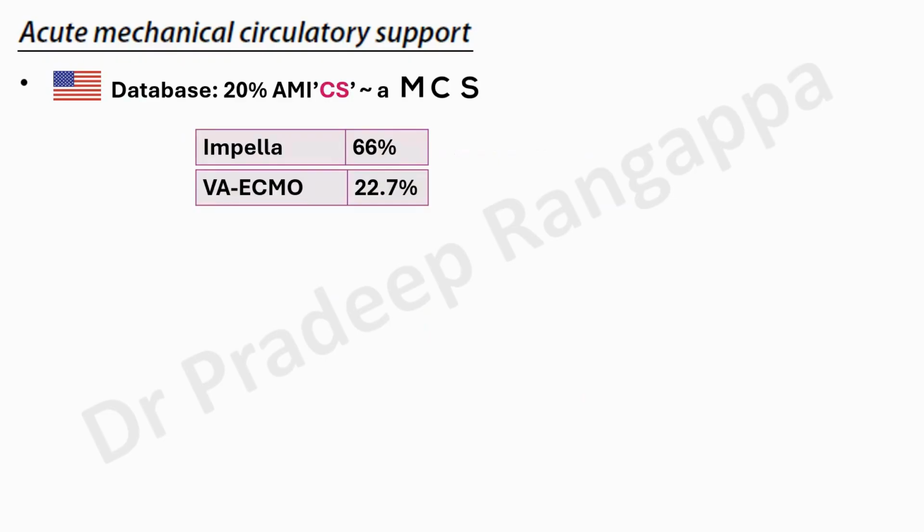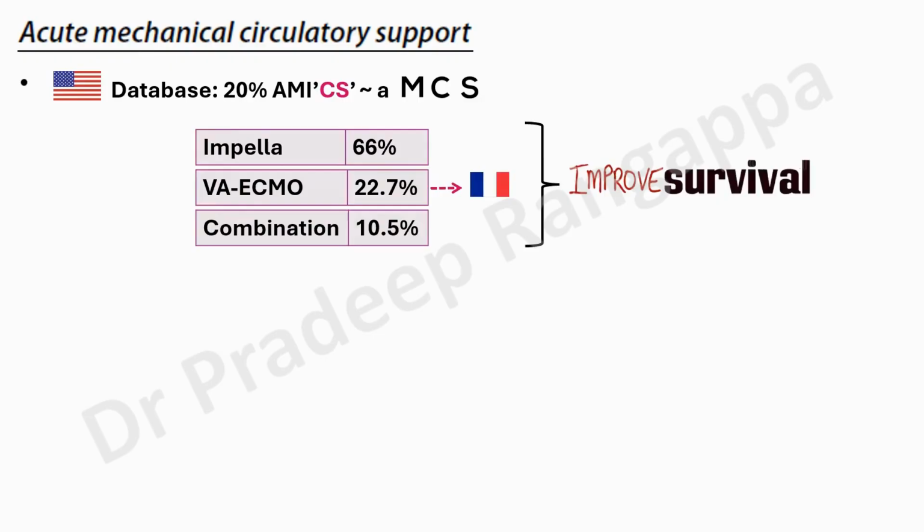VA ECMO was used in 22%. So French people have somehow taken a liking for VA ECMO. Most of the French cardiogenic shock databases show usage of VA ECMO. The US database shows more usage of Impella, and the combination was used in 10.5% in this US database. And this database showed there was improved survival with usage of these mechanical circulatory support devices.